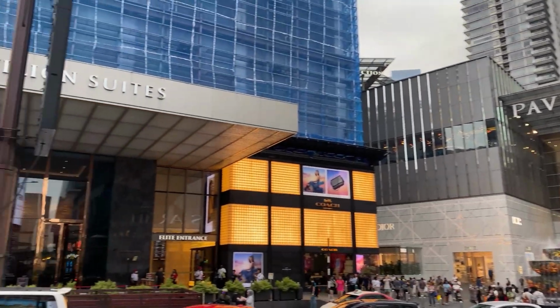Today I just want to show you around Fahrenheit88. I'll be visiting so we can really see what is inside the mall, how to get here, and where it is located. Actually, I'm right in the middle of the famous intersection of Pavilion, Star Hill and Fahrenheit88. Let's go. This is the famous intersection.